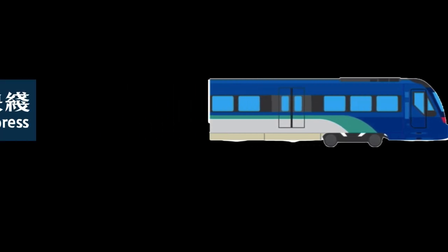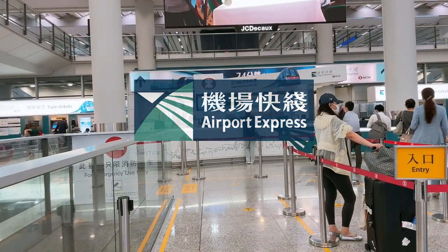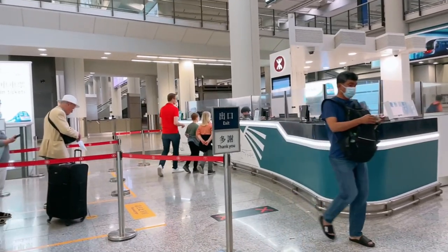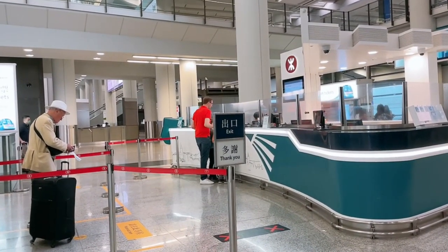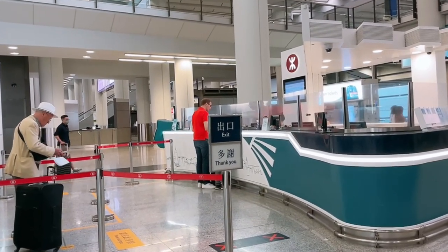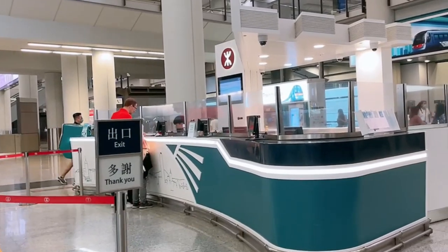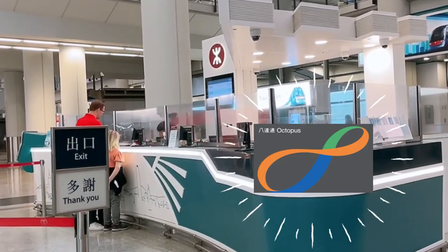The fastest link from the airport to the central business hub is the Airport Express train. The travel time takes as little as 24 minutes for that 35-kilometer journey. If you have decided to ride a train, you need to buy a smart ticket or an Octopus card. This is one of the counters in the airport where you can inquire and buy the Octopus card.